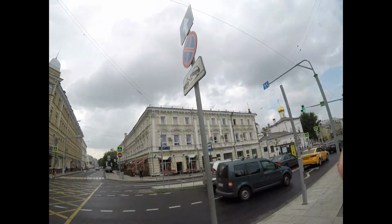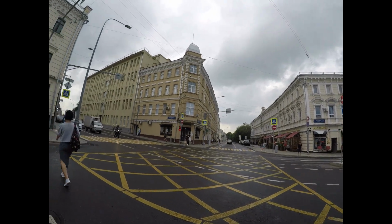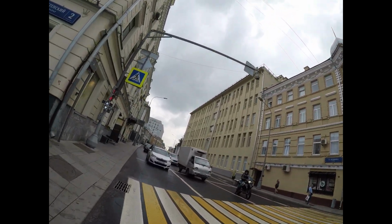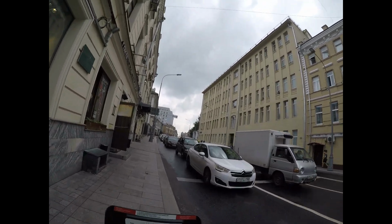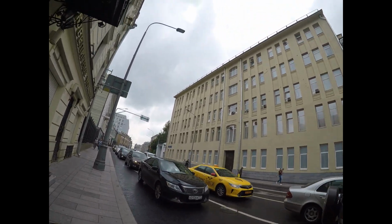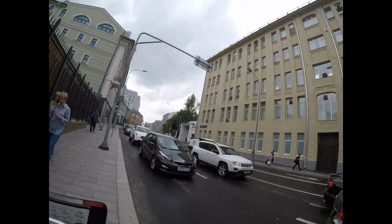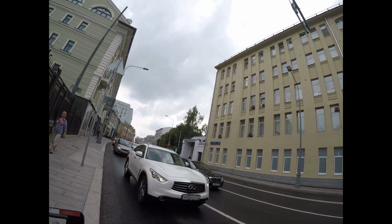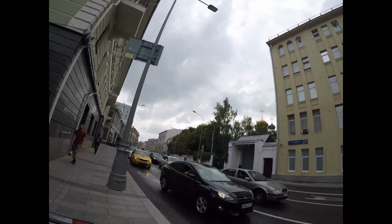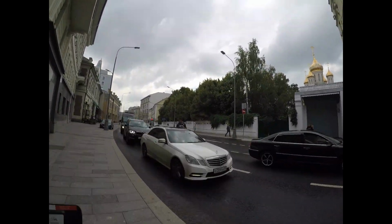That building across the street there is my hotel, the Naumov Hotel, as well as the Beverly Hills Diner on the ground floor, and next to that is the Rock and Roll Bar. So this street in front of me to the left is Ulitsa Bol'shaya Lubyanka, and to the right is Ulitsa Serentenka. So after the intersection, it changes names.